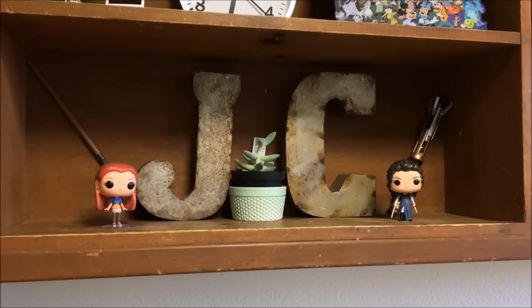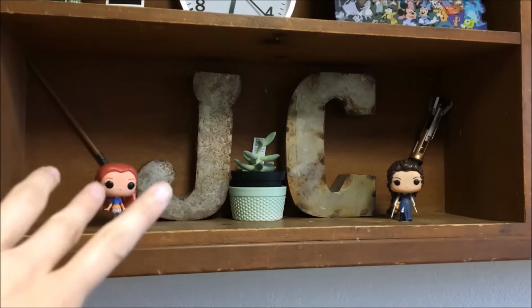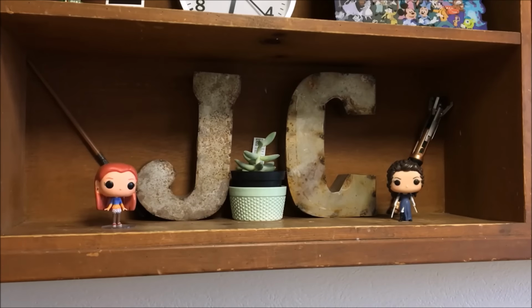This middle shelf clearly doesn't have too much going on. This is just the Janelle and Cece shelf. This is just our shelf for us. So obviously we have our J and our C. These were bought at, I want to say, Brooklyn Flea a couple of years ago. They have all kinds of letters there. There's this guy that always has these out, and I love them. And then there is another of our plants in the middle.